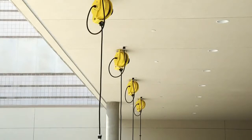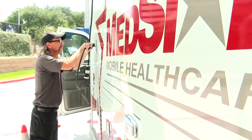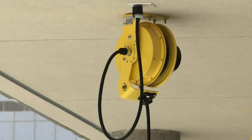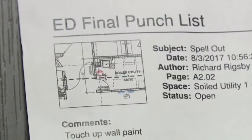It's also the first hospital in Tarrant County to have power hookups. Ambulances won't need to idle their engines and release exhaust, a direct result of the collaboration. We were able to tell them about this, so it was built into the plans when they were building the facility. This new wing adds 10 extra rooms.